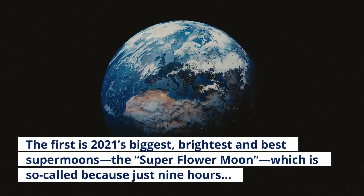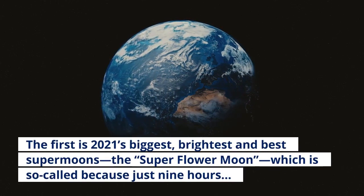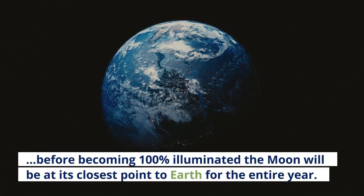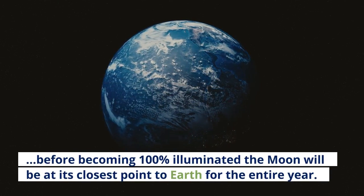The first is 2021's biggest, brightest and best supermoon, the super flower moon, which is so called because just 9 hours before becoming 100% illuminated, the moon will be at its closest point to Earth for the entire year.